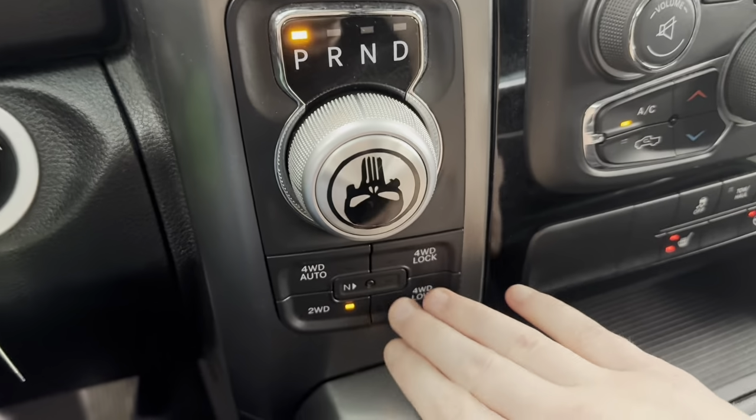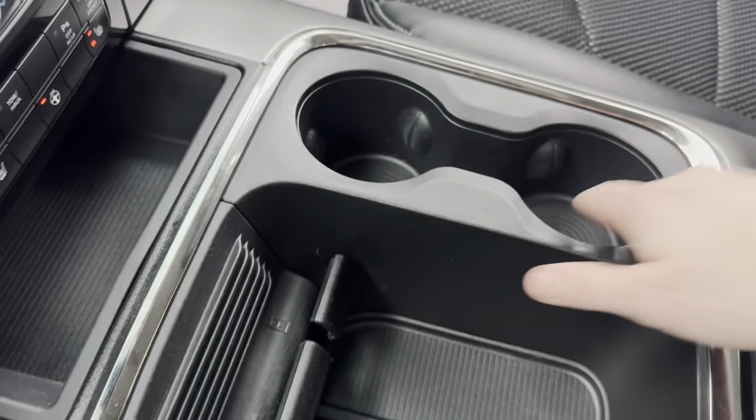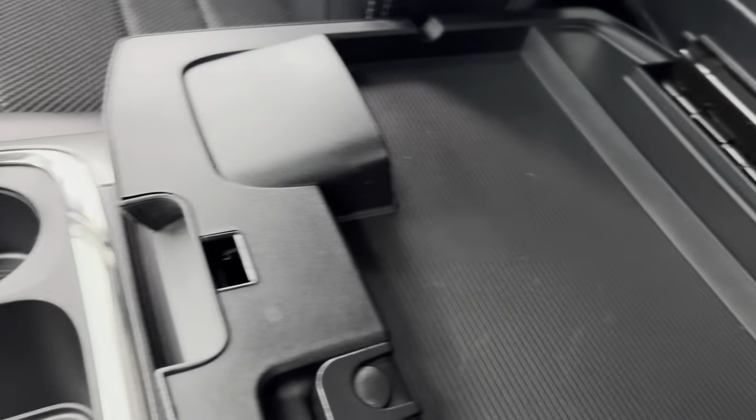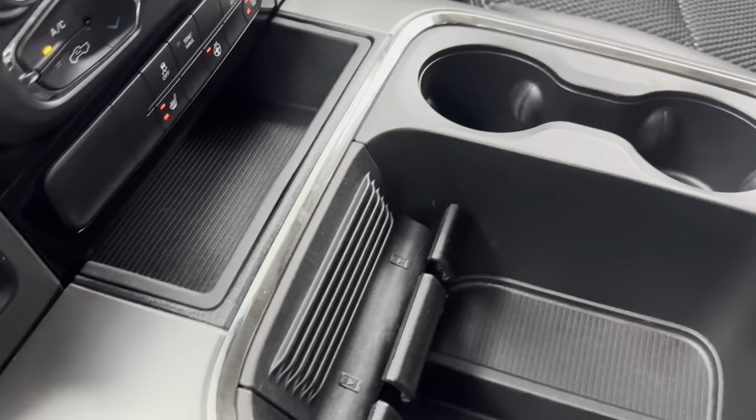Your electronic gear shift, four-wheel drive shift, a small space for something like your phone, a larger space here, two cup holders. You do have a small tray up top with two USB charging ports and an aux cord plug-in, and then your main storage compartment underneath.